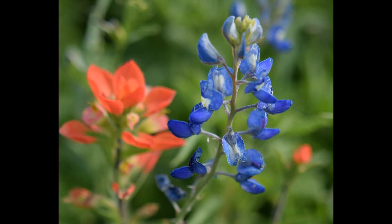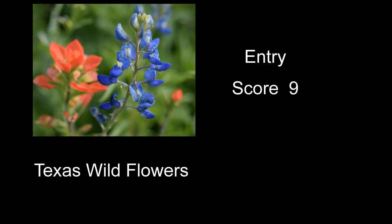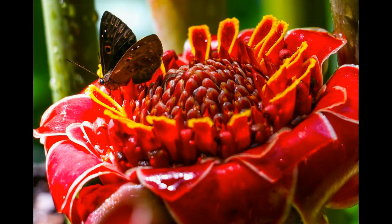close-up of a bluebonnet. In this particular image, the background has a nice soft focus in it, which helps bring out the bluebonnet, and the red petals help the image. If you could have toned down the background a little bit in exposure, that would have made the bluebonnet in the foreground pop out further.